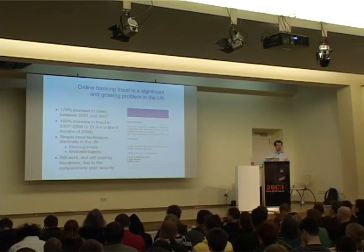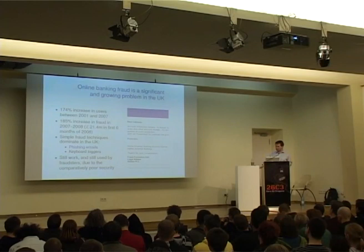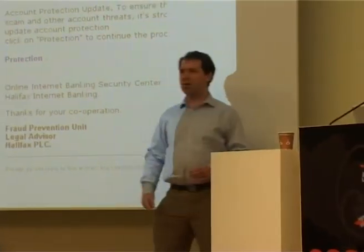The UK is fairly primitive when it comes to banking security, so the majority of frauds that we see in the UK are fairly unsophisticated. There's an example of it over here. It's just a standard email that says in fairly bad English that you should click here. When you go there, you'll be sent to a banking website that looks very like Halifax but has some bad English too, and it will ask you for your password. And Halifax still uses just a static password in order to log in.